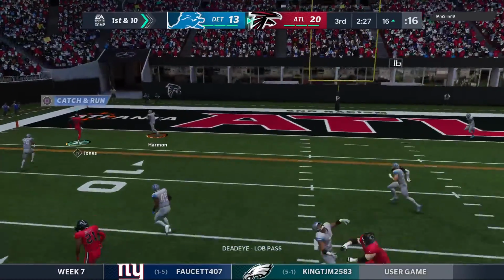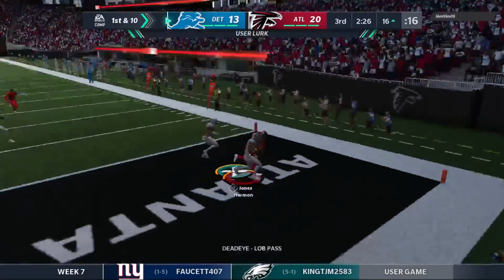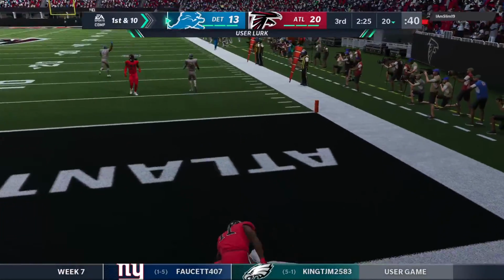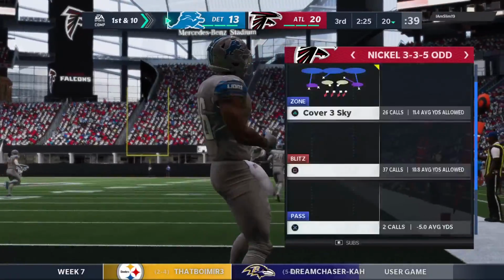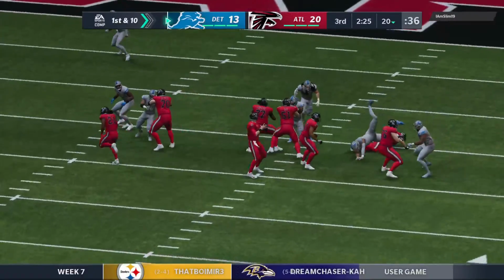From the red zone now, they'll look to throw. And this is going to be intercepted. Picked off by Deron Harmon. And a big turnover there as his guys will get the football back.